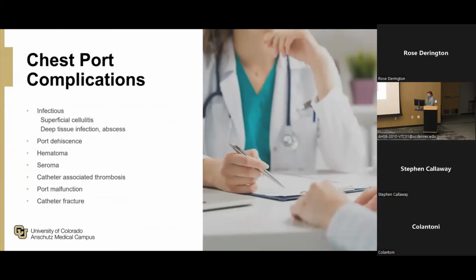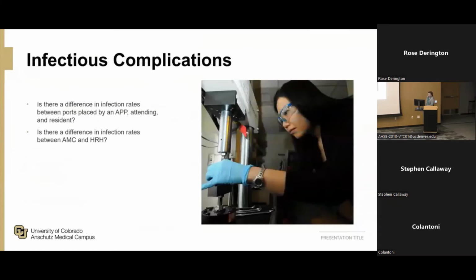So what I thought would be interesting to look at was infectious complications. They are kind of a big deal. We are tracked on them, and the hospital, you don't want to have any catheter line associated infections. So they are looked at pretty closely, and they make a difference in the patient's care, because then I'll take the port out and maybe get a PICC and delay chemo and things like that. So I was thinking, is there a difference in infection rates between an APP, an attending, and a resident placing the chest ports?